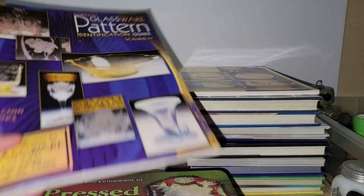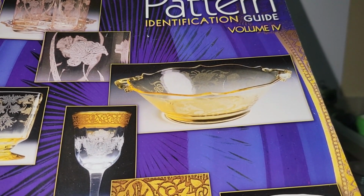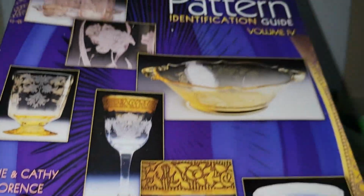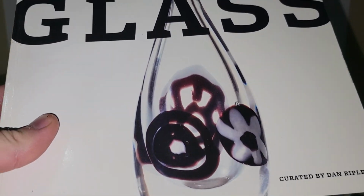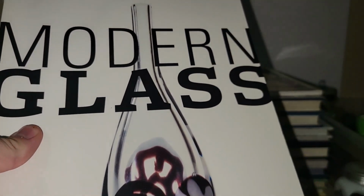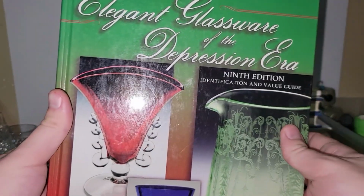This one is Florence's Glassware Patterns identification guide. I think that's number 5 or number 4. From 1900 through the 1960s. This one is just on modern glass, so if you're interested in collecting modern stuff, that would be a good piece for you. I think we're getting piled up a little too high here, so I'm going to move these out of the way real quick.